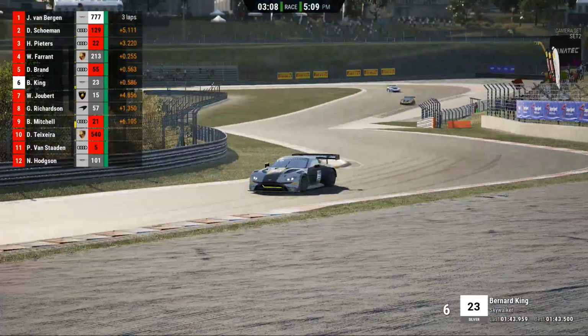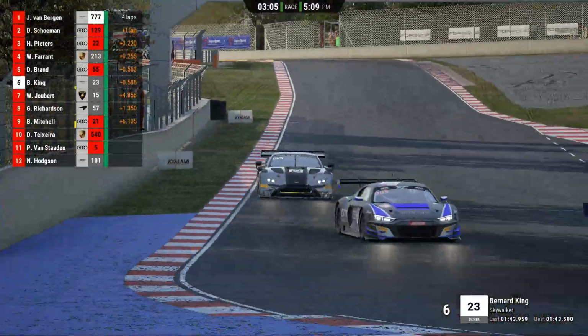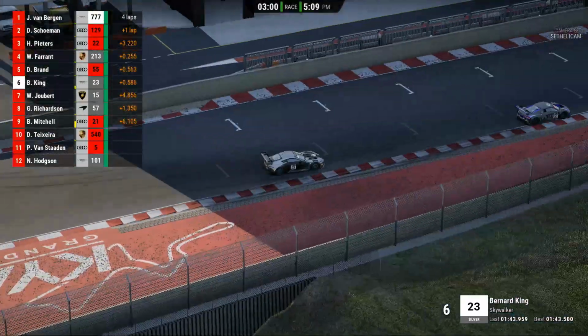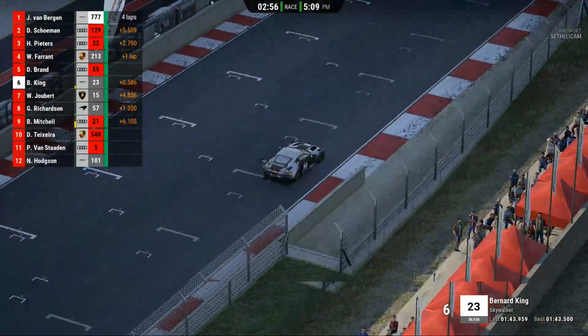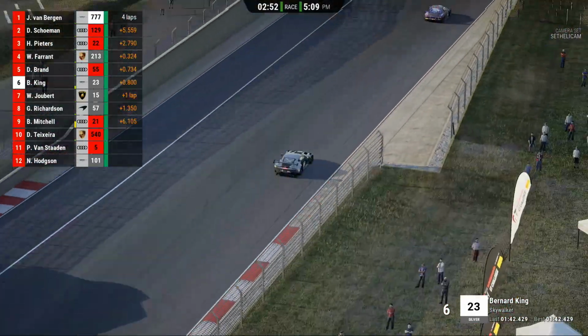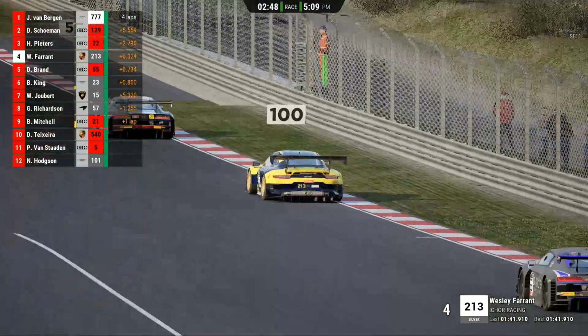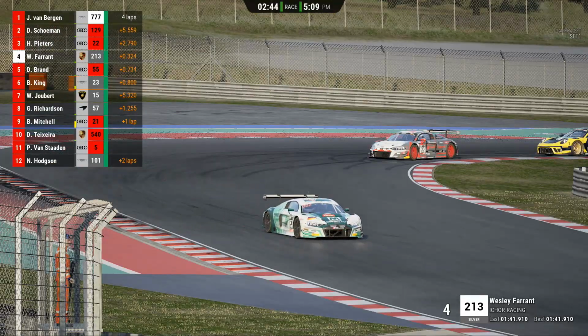It's not an easy circuit to learn, especially when you've got all these traction control and bits and pieces you can play around with in the ACC game. But Assetto Corsa Competizione, this is the ideal game for us to be doing this type of racing. And everybody that's getting involved. We've got 120 drivers entered, and they're all fighting for honors here in the Solidarity E-Race. Absolutely brilliant stuff. So we've got about 2.5 minutes to go. We're probably going to be about 2 laps to go in this race.